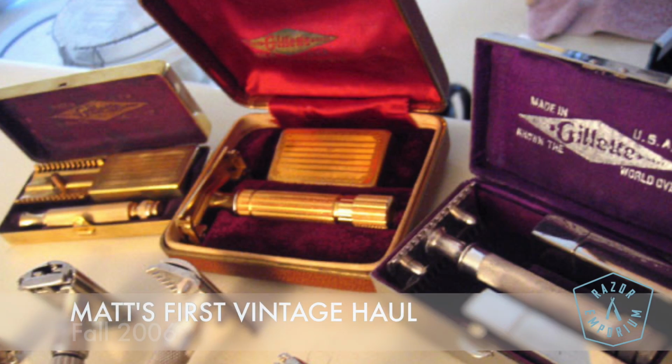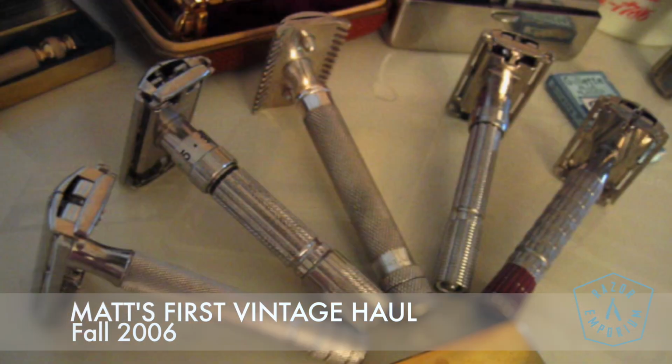I read an article that I could find a double-edged razor if I went out into the world to an antique store and found an old Gillette, and that's what I did. I went to an antique store and I picked up a handful of razors that day, and it set me down this path of getting into the antiques and going antique hunting, looking for more razors, buying and selling and trading and fixing them up and collecting.